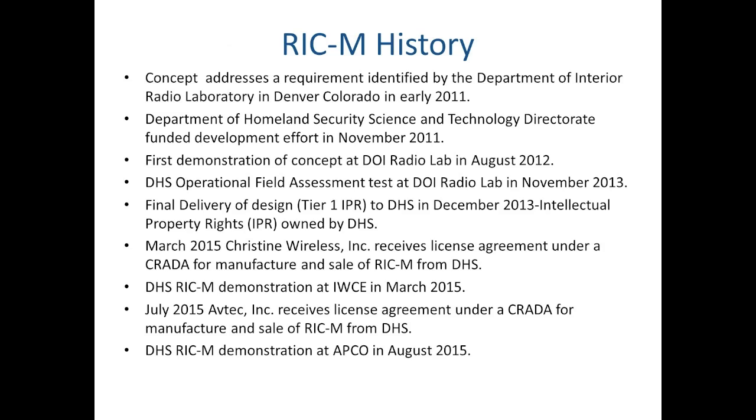So the solution that we're going to be talking about is the Radio Internet Protocol Communications Module, known as RIC-M. How RIC-M facilitates the migration to an IP-based system: it provides an IP gateway for currently installed legacy Motorola Astro conventional and analog equipment. This allows you to reuse your current installed equipment and not have to replace it.